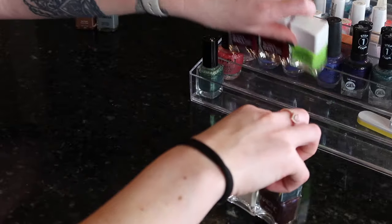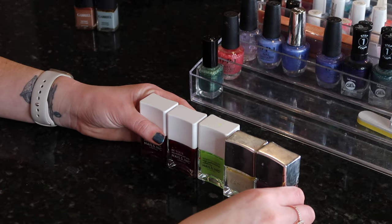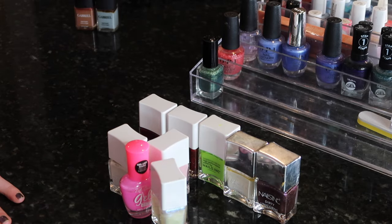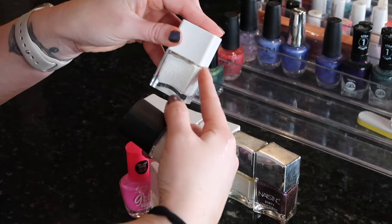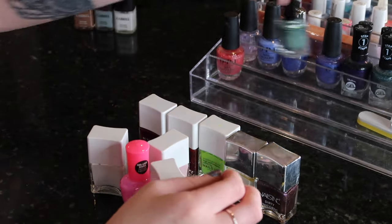Next up, let's move on to Nails Inc. I swear I have one more Nails Inc at least. Okay, I had quite a few more Nails Inc. So I didn't realize I actually do have a true white in my Nails Inc. So I'm gonna get rid of the Gabrielle Cosmetics one, just because I really love the Nails Inc formula. So we will say goodbye to that.